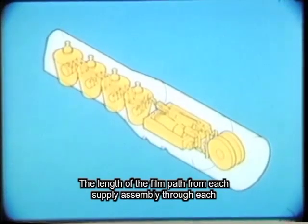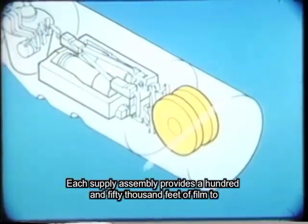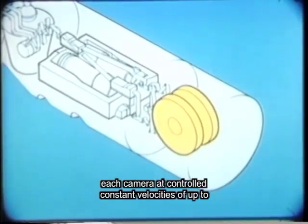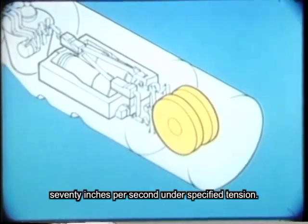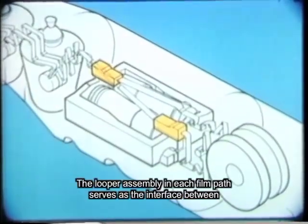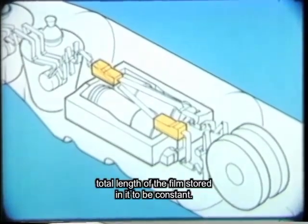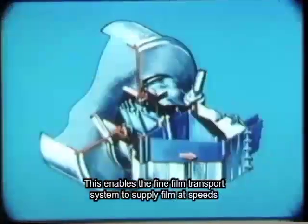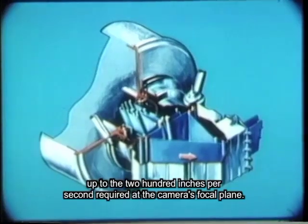The length of the film path from each supply assembly through each camera system and into the first recovery vehicle is almost 100 feet. Each supply assembly provides 150,000 feet of film to each camera at controlled constant velocities of up to 70 inches per second under specified tension. The looper assembly in each film path serves as the interface between the coarse and fine film transport systems and allows the total length of the film stored in it to be constant. This enables the fine film transport system to supply film at speeds up to the 200 inches per second required at the camera's focal plane.